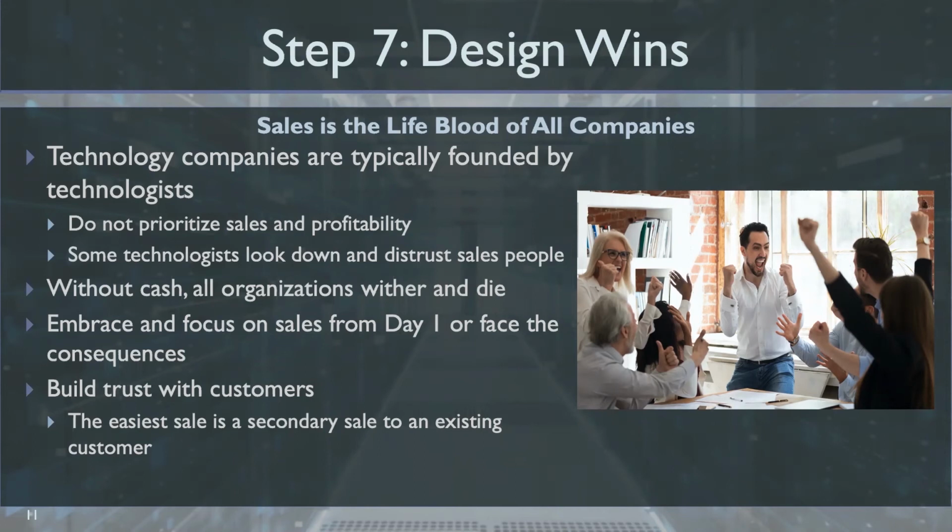So hopefully you're an engineer that appreciates sales and you can help drive sales. So embrace it. And ultimately, as I said at the beginning, build trust with your customers. The easiest sale is a repeat sale. So spend time early in your career cultivating the relationships, building the trust, so that when it's time for you to sell for your own company, you've already established the trust of your customers.